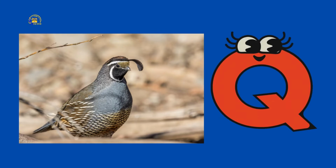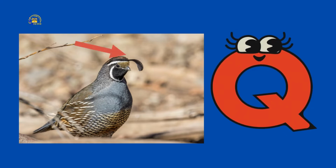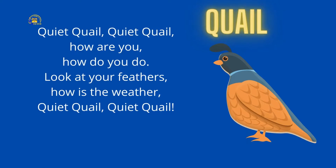This is letter Q. Q for quail. Quail are birds that are the cousins of the hens and they live on farms. Look at that odd little feather sticking out the top of the quail's head. Can you say quail? Quails are normally eaten during special dinners such as Thanksgiving and Christmas. Now let's learn a fun poem about the quiet quail.